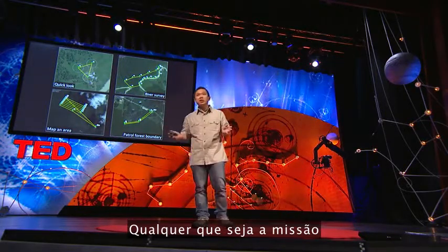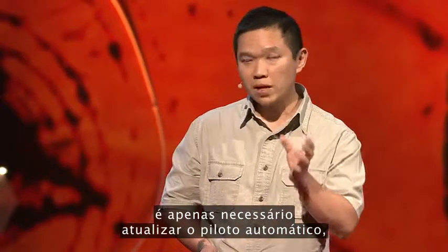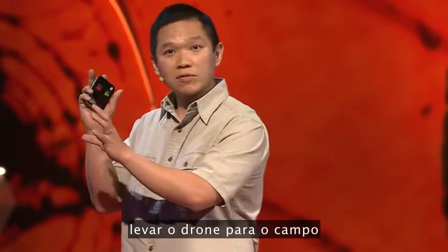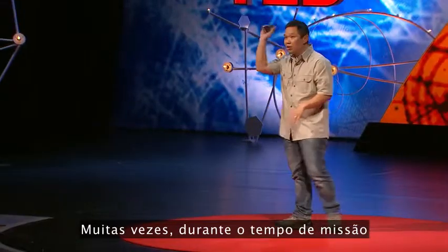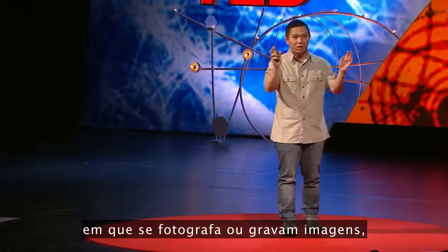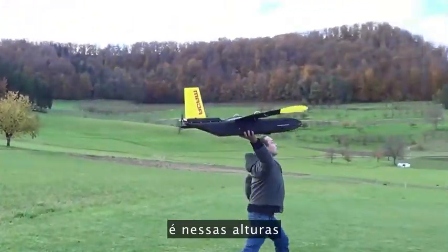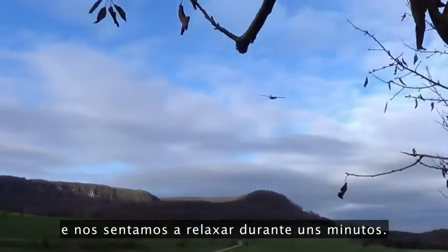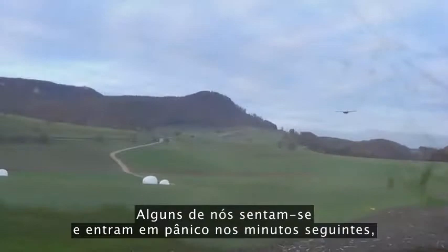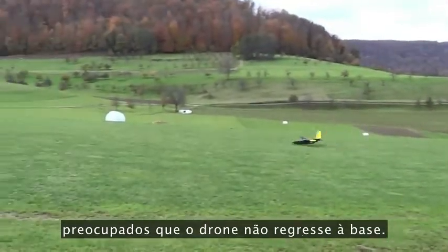Now, whatever your mission is, once you've programmed it, you simply upload it to the autopilot system, bring your drone to the field, and launch it simply by tossing it in the air. And off it will go about its mission, taking pictures or videos along the way. And usually at that point, we will go grab ourselves a cup of coffee, sit back and relax for the next few minutes. Although some of us sit back and panic for the next few minutes, worrying that the drone will not return.